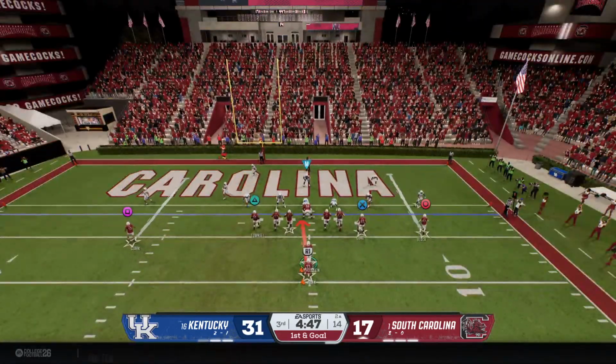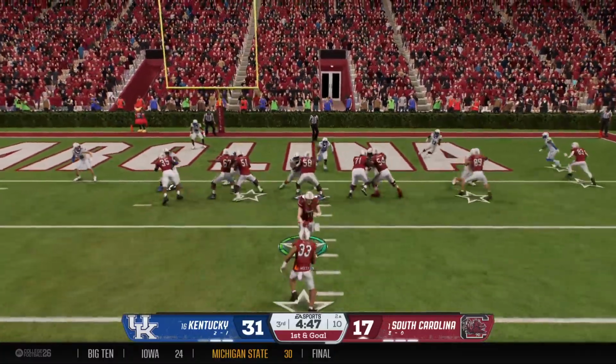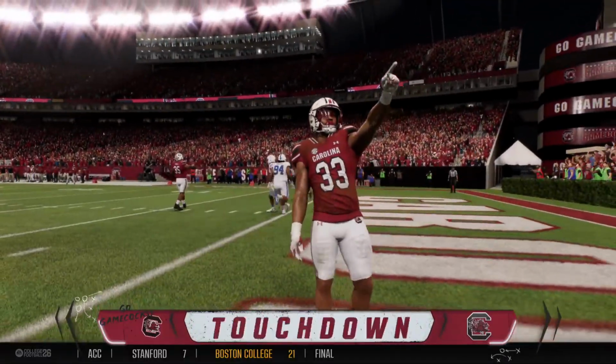And the Gamecocks will line up now. It's 1st and goal. And they're trying to punch it in here. Touchdown, Gamecocks. This offense cannot be stopped.